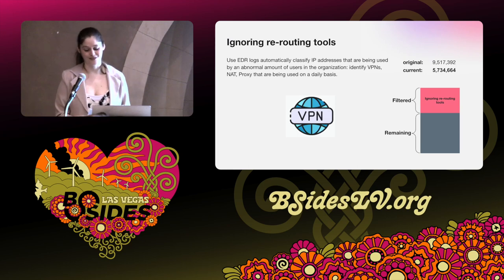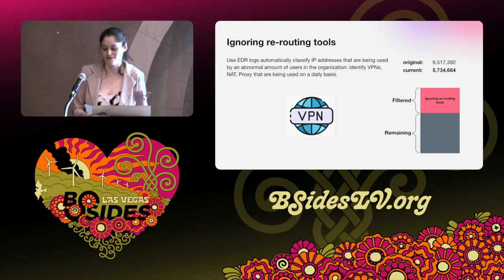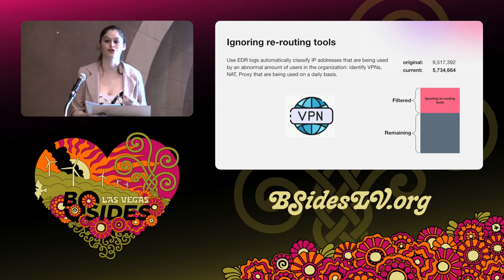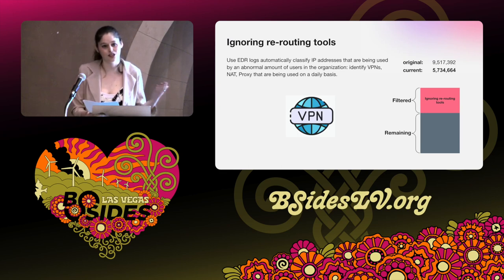The first problem that comes to mind when developing impossible travel detection is how to deal with VPNs, NAT, and proxies. These tools are used legitimately in organizations to remotely log into different services. As I mentioned earlier, impossible travel is all about SaaS application login logs. But what if we leverage EDR logs to identify IP addresses that are being used by a large number of users? If more than, let's say, 10 endpoints with sensors installed are seen behind an IP address on a regular basis, we can assume this IP address is the office NAT or the company's VPN, and therefore not generate an alert for it. This noise reduction methodology reduces about 35% of the alerts.